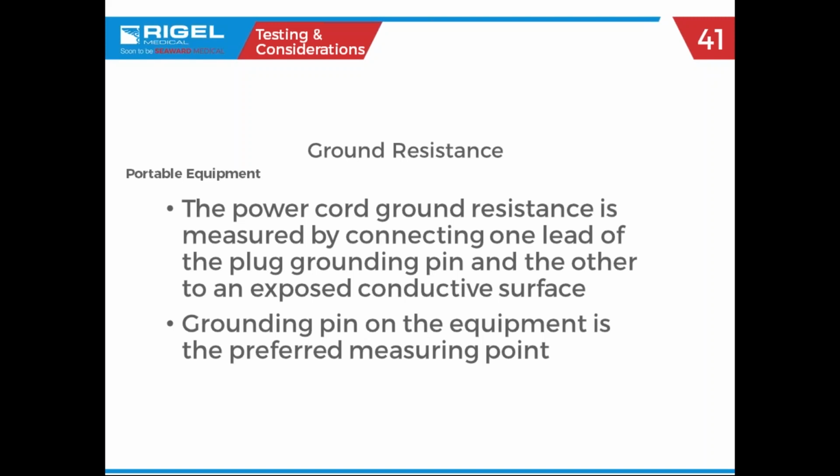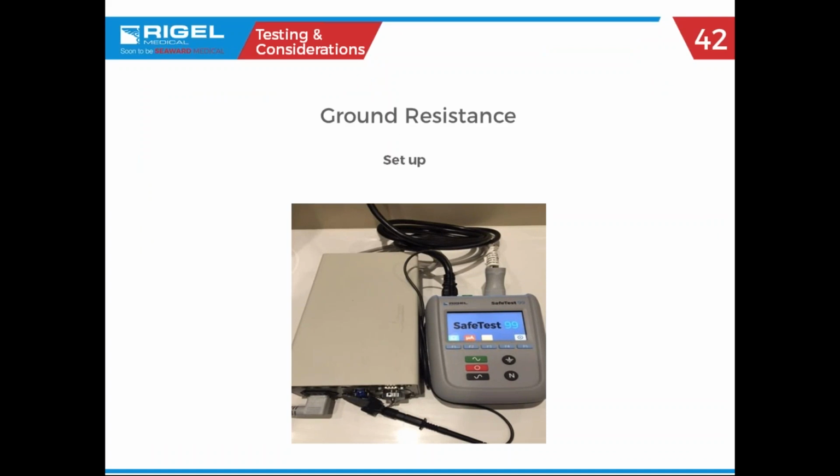So to talk about ground resistance, this is the test that they would suggest you do first for good reason. But you take your Kelvin cable, your test lead, and connect the alligator clip to an exposed conductive surface on your piece of equipment, and you plug the plug into the device under test socket on your safety analyzer, and you do your resistance test. A little sample of actual connection. You can see the device under test being plugged into the back of a safety analyzer. You see the little alligator clip test lead, the Kelvin cable coming to the front of the device.